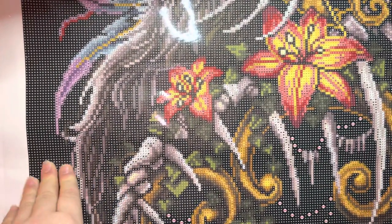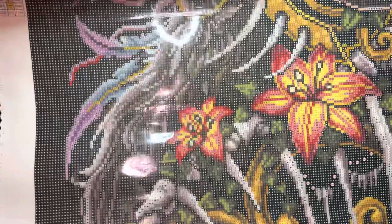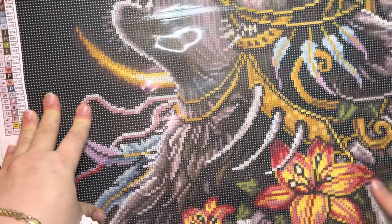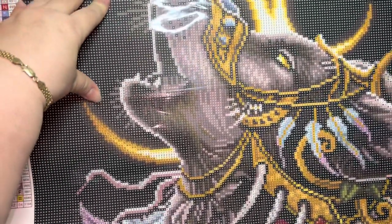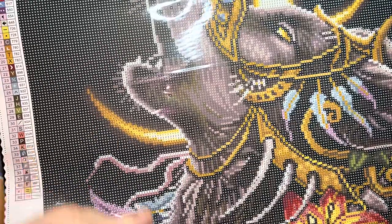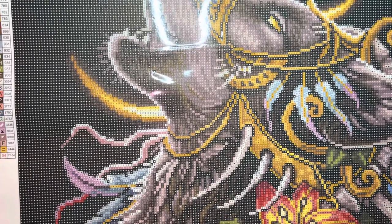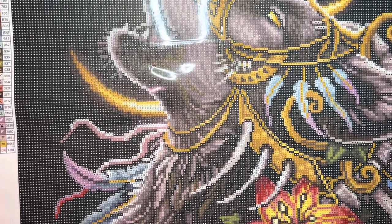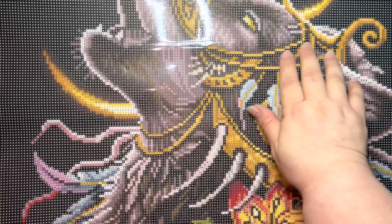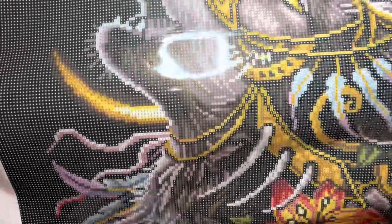Okay, that is beautiful. Oh my God, guys. So this is kind of like an Egyptian wolf or something like that, I believe, because it has this symbol here, and it comes through here too. And it's howling. That's why it's called Howling Wolf. It's perfect. But look, all this is just gorgeous. Let's take a look at the symbols, guys.